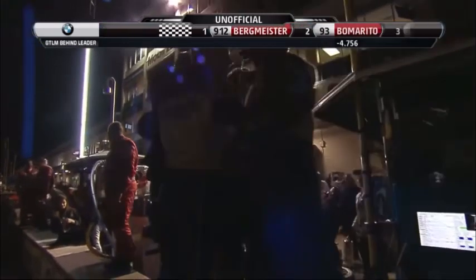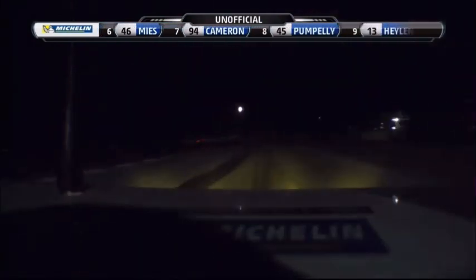Andy Lally crosses, leading the GT Daytona class. On board the GT Le Mans class leader, Jörg Bergmeister. And we await Colin Braun and Bruno Junqueira in that nose-to-tail battle that they had in PC as the fireworks explode overhead. Bergmeister has about a 4.5 second lead over Bomarito. Through 10, coming up through 11.